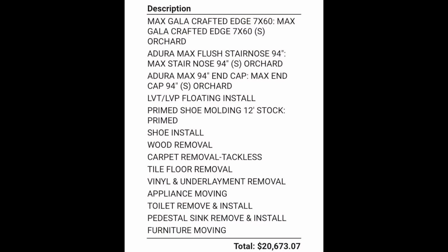So first, we are doing a max LVP product. Now later on, obviously the next line states a Duramax, and that's what cued me in to know that this is a Mannington product. The Duramax is their WPC luxury vinyl product, and honestly, it is one of my personal favorites. And so this is not a cheap product by any means, but it is also not the most expensive out there. So again, I'll go into some of the pricing breakdown in a moment. But that is the product that's been selected.